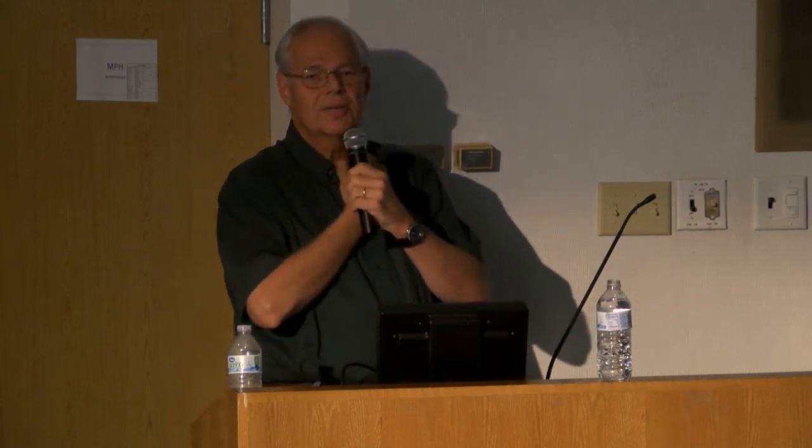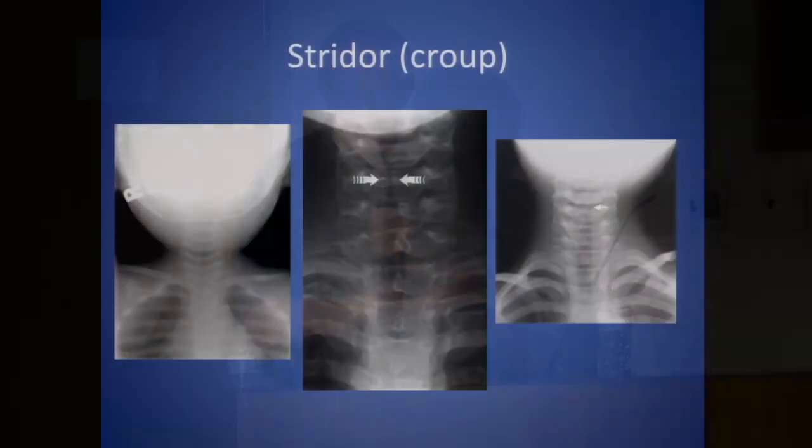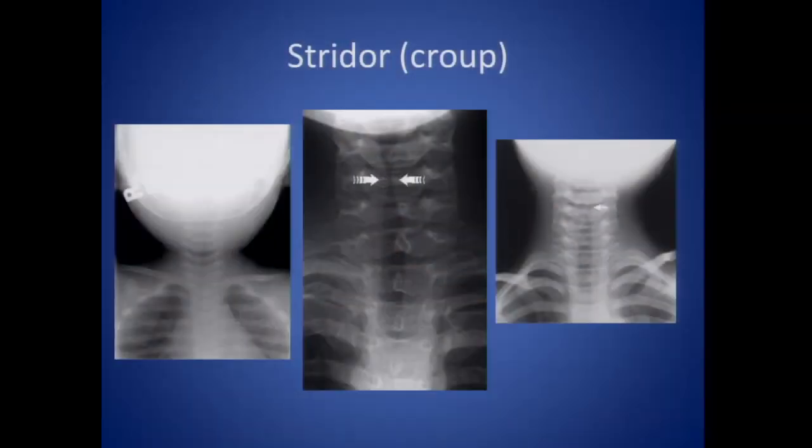Okay, the other thing we still see a lot of, unfortunately, is croup. Croup will cause stridor too. And once again, it's inspiratory stridor because it's up in the neck. What happens with croup, the tissues below the vocal cords become inflamed and swollen. Okay. Adults, we get laryngitis. Kids get the croup. If you look at these x-rays, there's a characteristic finding when you can see the airway.